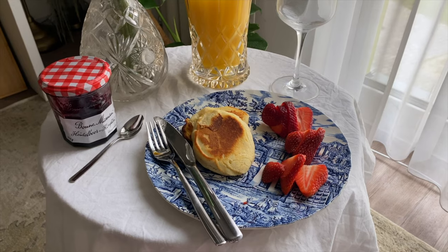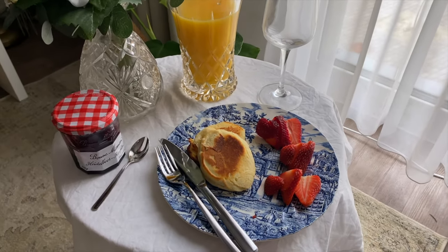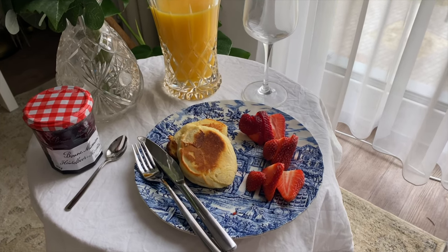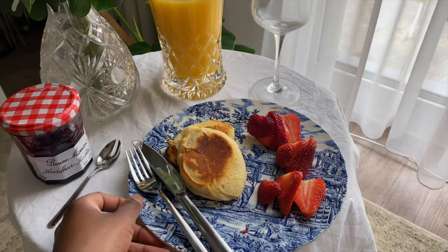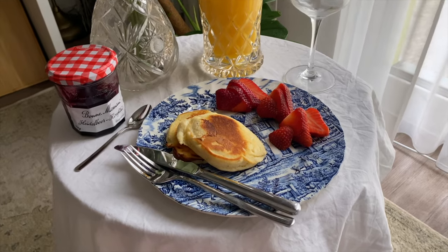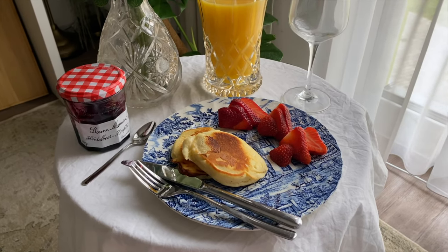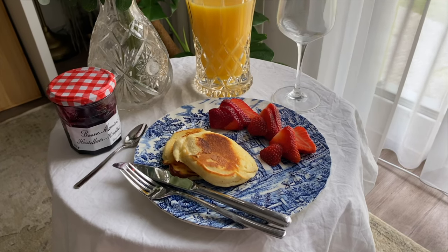I've made some pancakes. I'm not the best, honestly, they're not perfect, but you know, it's good enough. And then I bought some strawberries and this beautiful blue plate. This beautiful blue plate is actually a vintage one that I found for free at one of my universities. I wouldn't call it a vintage shop, but a vintage market.